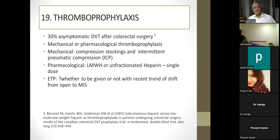So ideally, those people, even medical patients, not just surgical patients, if they're bedridden, they must have thromboprophylaxis in the ward if they're immobilized. Other than that, even if you give it 12 hours after the surgery, their DVT rate is about the same as giving it at the time of induction. But by and large, just like we talked about bowel preparation, you feel that you may end up with more intraoperative bleeding and you hesitate to give Clexane on the table, but it can be given. It's shown to be not harmful.